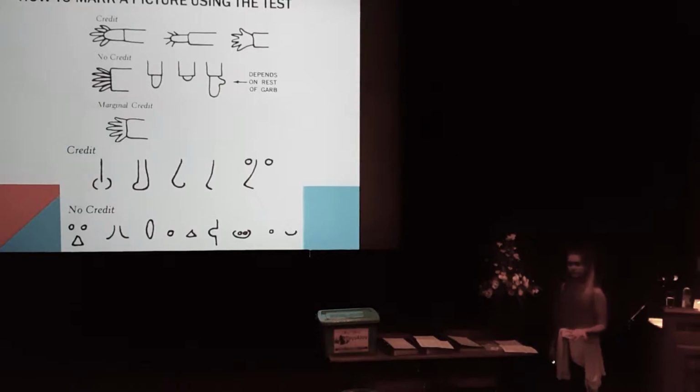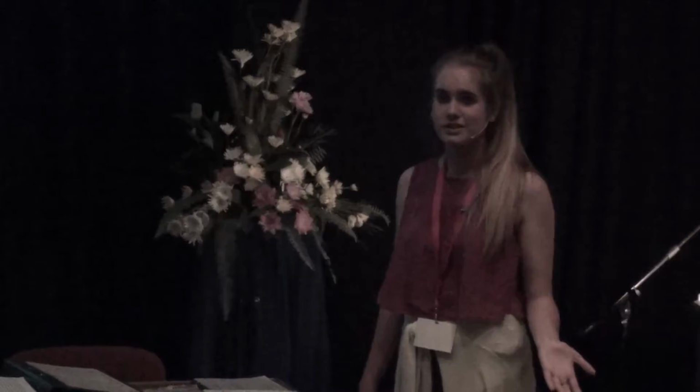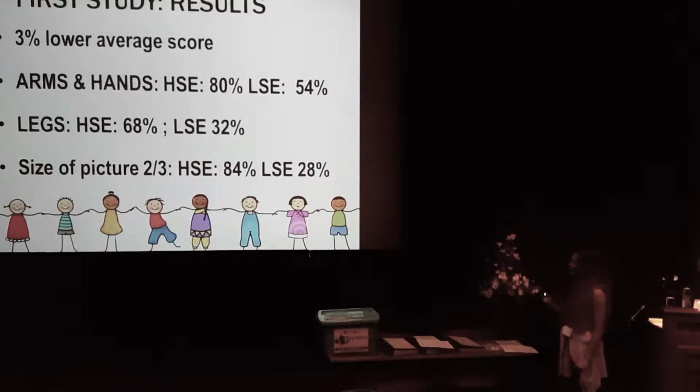The average score we collected was a 19 out of 72, which is what the average score of a 5-year-old should look like. The first study result is that the low socioeconomic environment scored a 3% lower average, which doesn't seem a lot, but for only using 2 schools, it has a big impact. We can see that 80% of the high socioeconomic environment drew hands, but only 45% of the low. We can see that 86% of the high socioeconomic environment drew legs, but only 32% of the others.